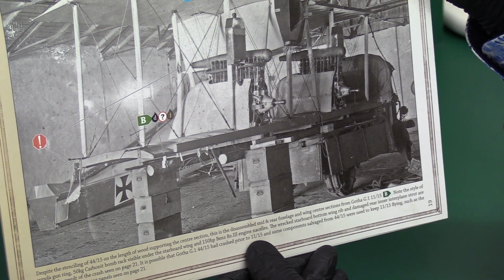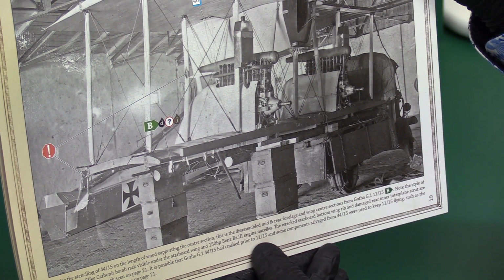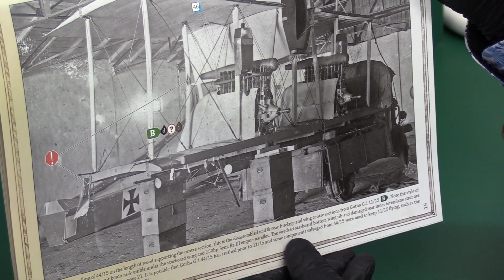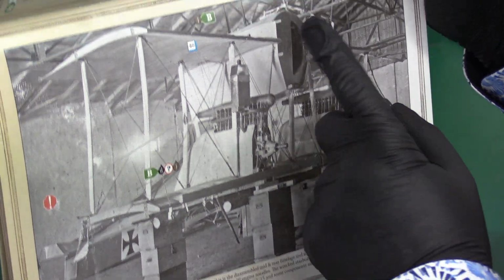Despite the stenciling of 4415 on the length of the wood support in the centre section, this is the disassembled mid and rear fuselage of Gotha G.1 1115. Note the style of the cupola gun ring, okay, up here.